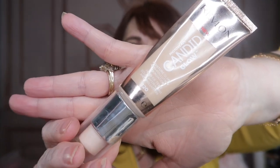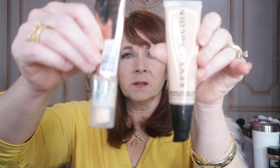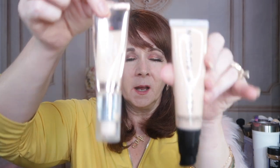So this is the packaging. It's got that little pump dispenser on the end that I like. In my last video, we were talking about the Kevyn Aucoin Stripped Nude Skin Tint. It's kind of packaged similar, the same. This beats this out by so much. This is $42, this is $10.99, and it is so much better. The only negative of this is that it's not cruelty free, and I really am trying to go in that direction.